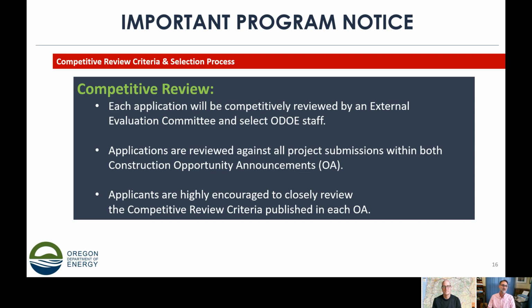Just wanted to start with an important program notice, and that's that this grant program is competitively reviewed. Each application submitted for a proposed project will be competitively reviewed by an external evaluation committee and select Department of Energy staff. That evaluation committee is made up of volunteers with knowledge, interest, or various expertise, and we'll be reviewing projects in teams amongst the different opportunity announcements.